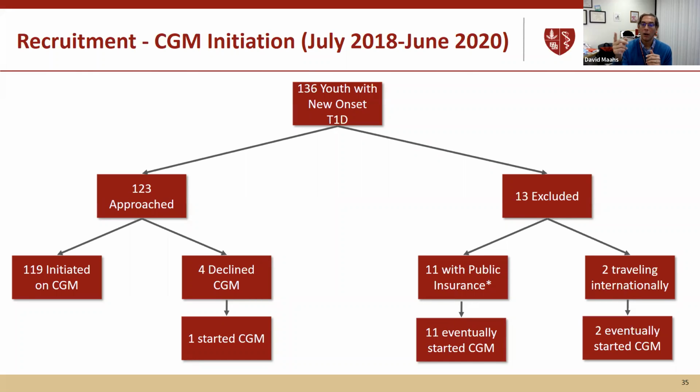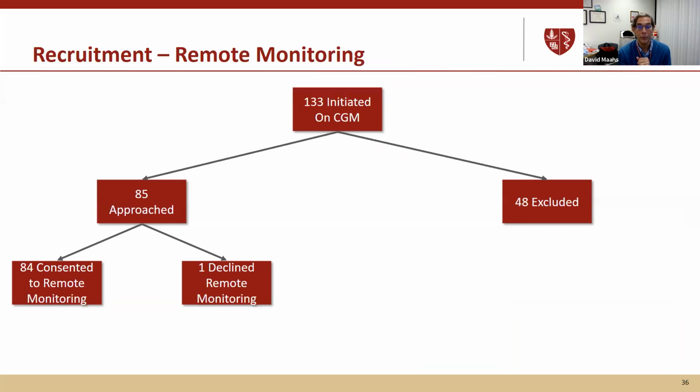We were able then, PRIA was able to get a grant, one with the R18 grant, but then PRIA also got a grant from the Packard Foundation locally to be able to provide CGM for up to a year to these patients with public insurance. So we were able to go back then and get all 11 of those patients started on CGM, which made us feel better. And we've got that as part of the program going forward.